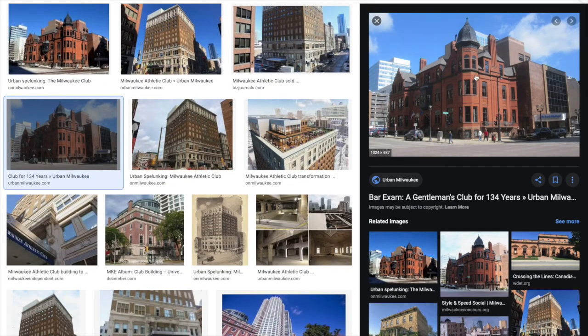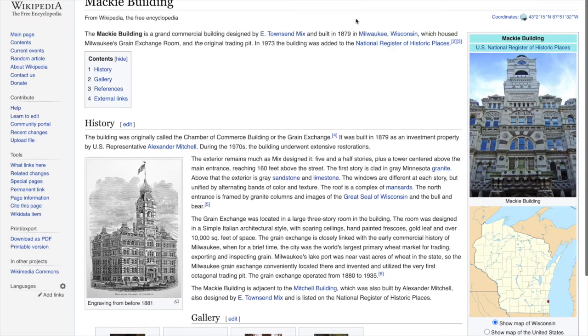Again, a massive red brick building in the middle of downtown. It looks like a Vanderbilt mansion or something of the like. But it looks like Milwaukee. Oh, did they transform it? No, I should have done this history. I don't know if it's still there or not. I don't think it is. Like I said, I don't think I've seen this before in person, but I'll have to do some digging and come up with an update with you guys later.